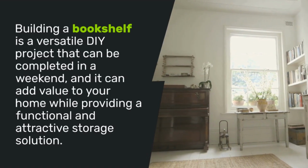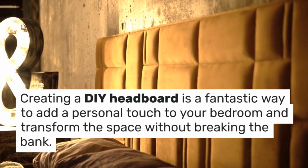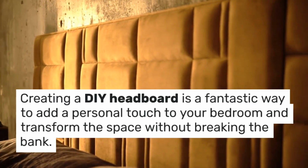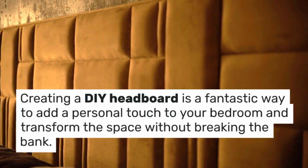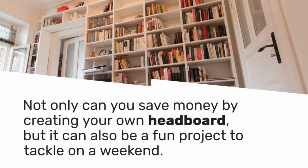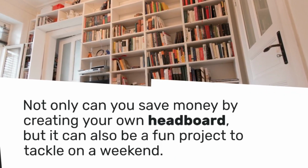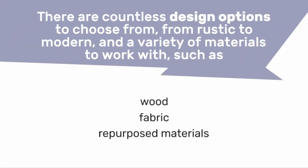There are countless design options to choose from, rustic to modern, and a variety of materials to work with, such as wood, fabric, or even repurposed materials. With a few tools and some creativity, anyone can create a stunning headboard that complements their bedroom decor. Whether you want to add a pop of color, texture, or a unique shape, a DIY headboard is a simple and impactful way to elevate your sleeping space.